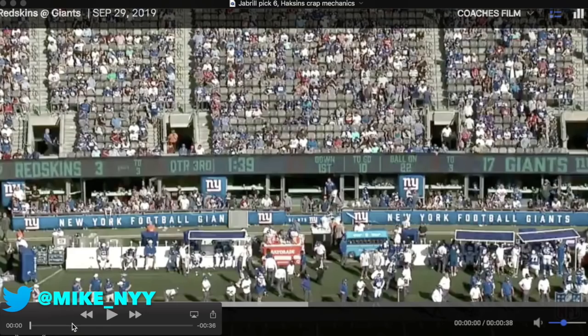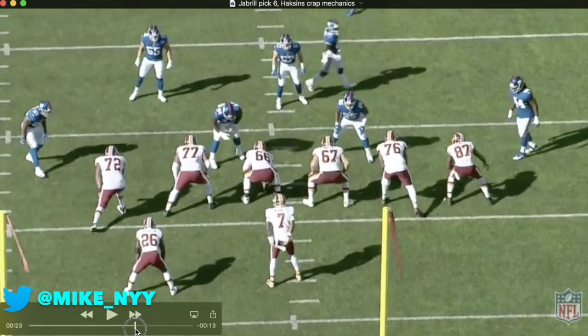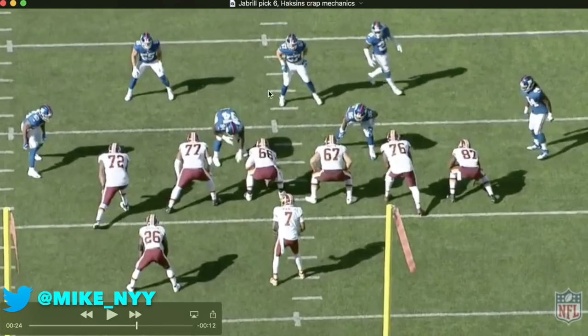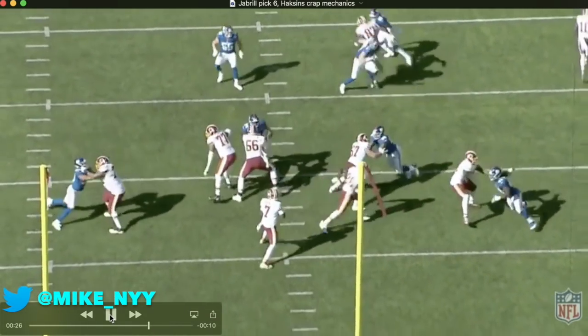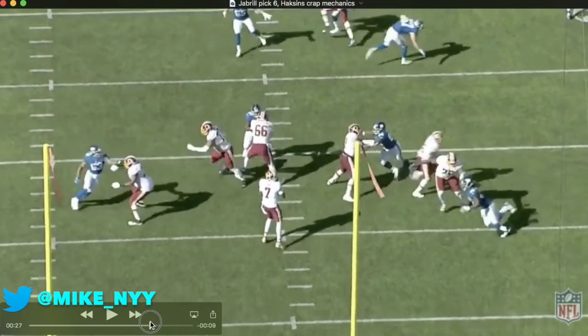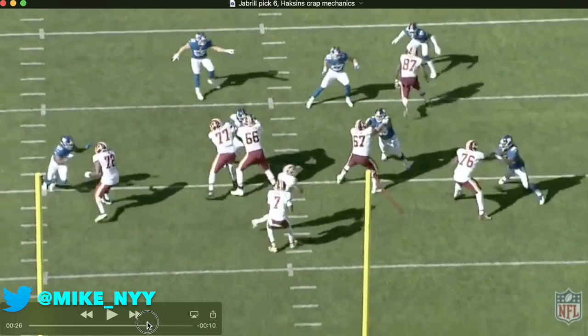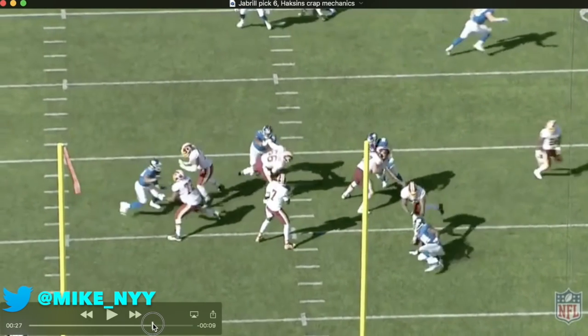So a lot of Giants fans, even myself included, we don't give Dalvin Tomlinson a lot of credit, but he makes this play happen. The whole pick 6 for Jabril Peppers. Watch him right here, number 94. He makes this play happen. I didn't realize it live, but he's the reason that Dwayne Haskins makes this throw off balance. I mean, he is pushing his guy into him, and this is the center, a backup center, because their starter was out. But still, it's a great play.